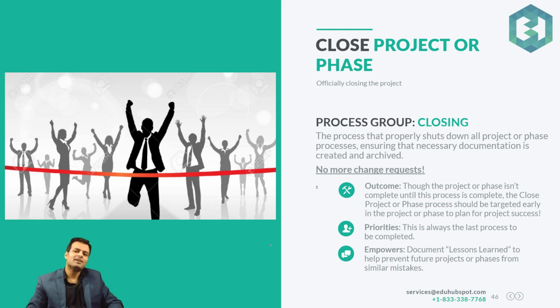Okay, let's talk about this process. Close project or phase means that you officially close the project, or sometimes close and officially terminate the project as well. Very important process. I'm talking about approximately 15 questions, because around 7 to 8% of questions come from the closing process group, and there is only one process in the closing process group, which is close project or phase.